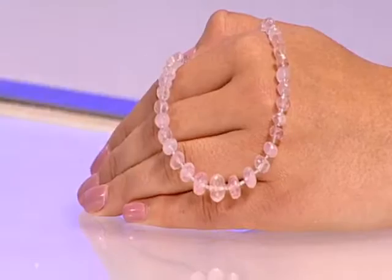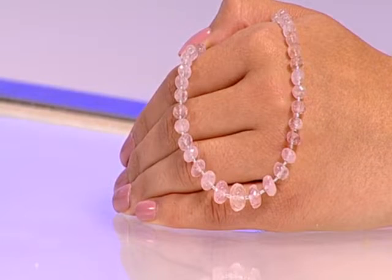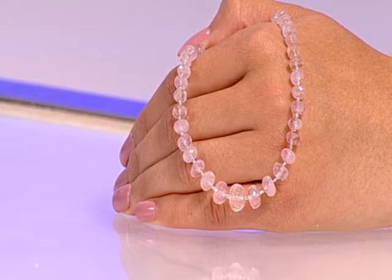Isn't that funny how you're instantly imagining that? Because I'd want it on my hand where I could see it. If I like something, it's on my neck. If I really like something, it's on my bracelet or my finger. And this is one that you really like. I really like that.